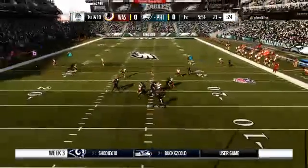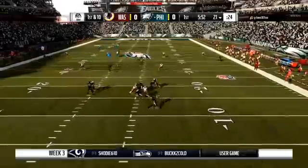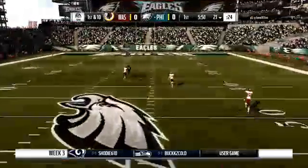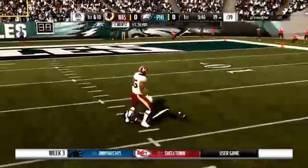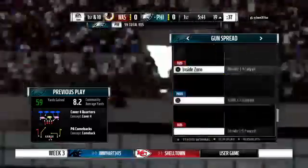Now a play fake here on first down. Well, he's going to take a shot right away. It's caught inside the 25. And he's a long ways into Washington territory before hitting the turf.